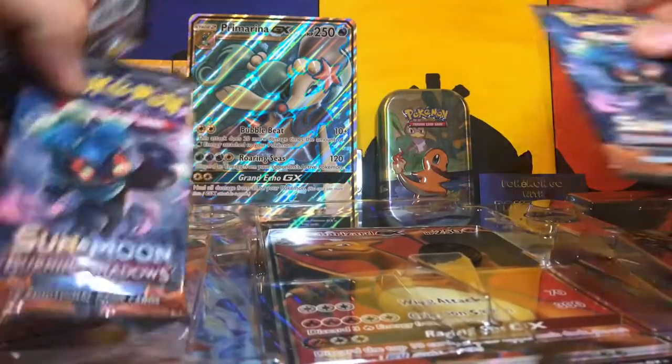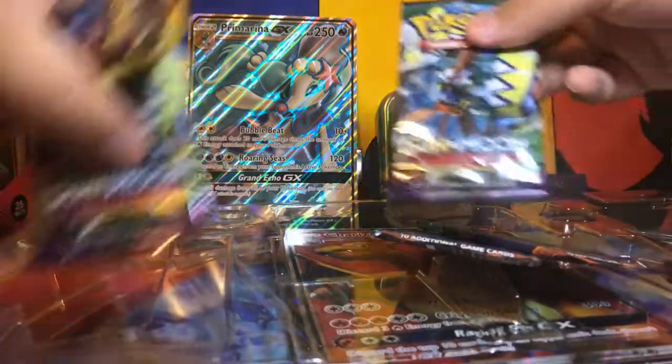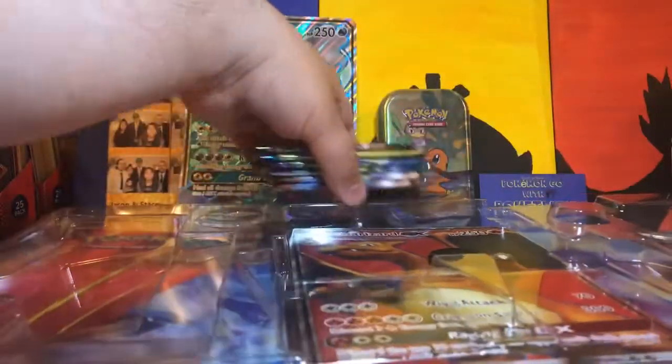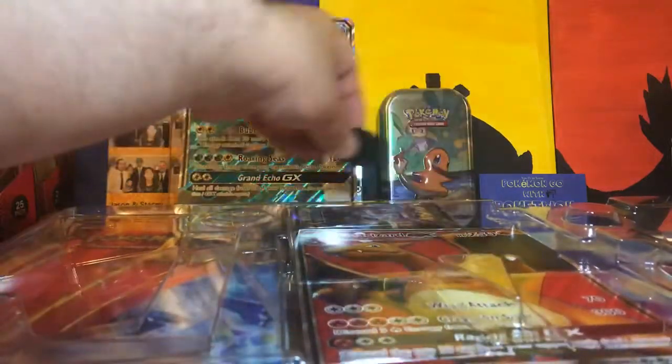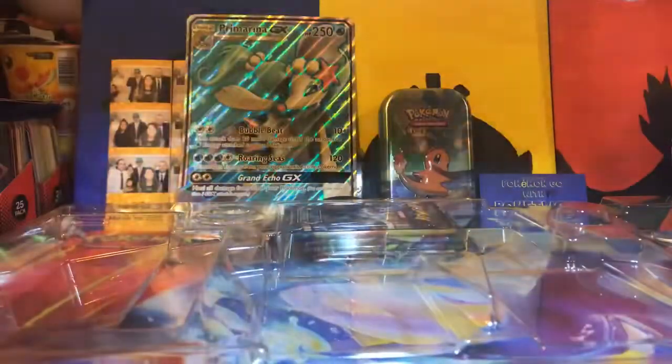Two Burning Shadows packs, that's gonna be nice. Two Guardians Risings, two Burning Shadows. Not bad at all. Put that there. Put the coin. Unfortunately, this code I'm actually gonna be keeping, because I know a buddy of mine that runs a lot of Charizard stuff. So we will be getting that to him.